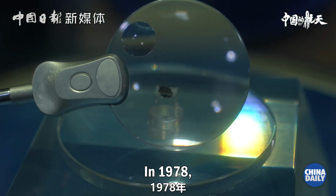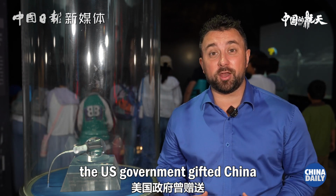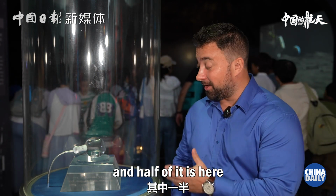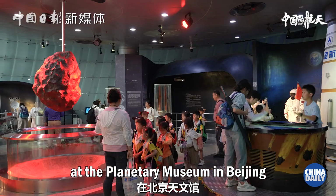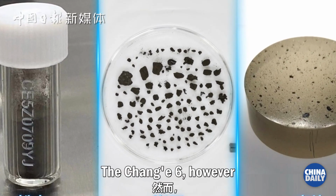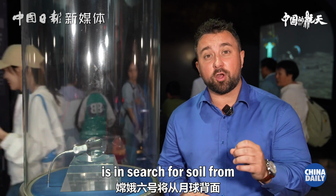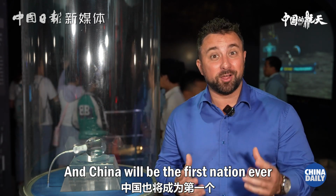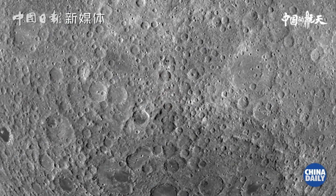In 1978, the US government gifted China 1 gram of moon soil, and half of it is here at the Planetary Museum in Beijing, and the other half was used for research. The Chang'e 6, however, is in search for soil from the far side of the moon, and China will be the first nation ever to achieve this goal.